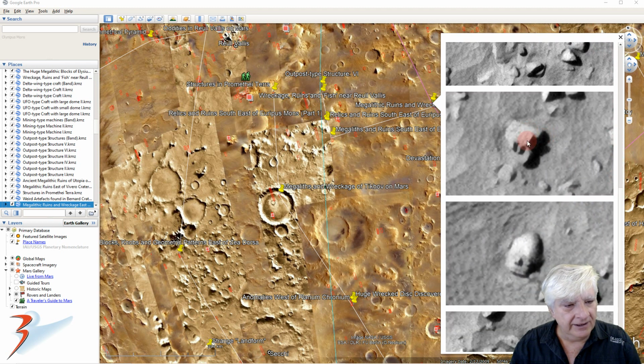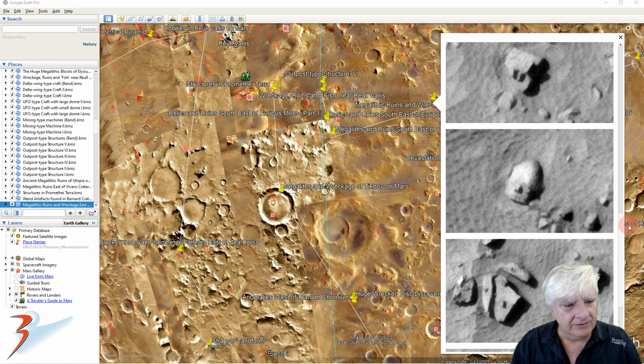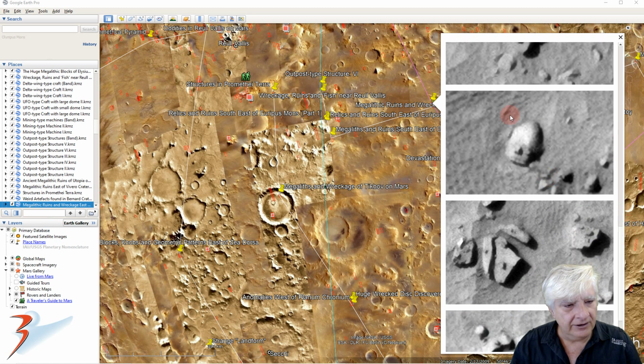This piece highly irregular as well, straight edges and right angles. Looks like some type of container or building. Look at that oval dome-shaped object there with this part there in the center on the one side.